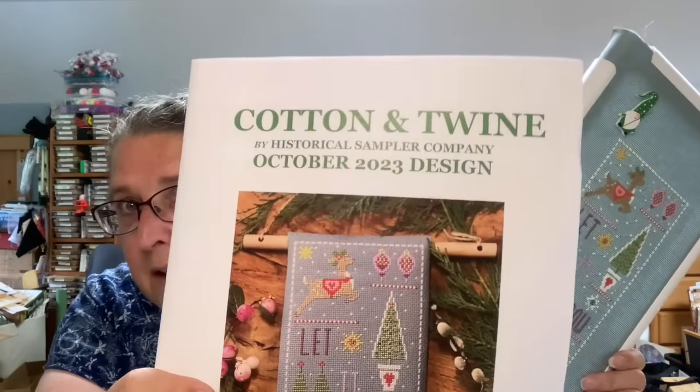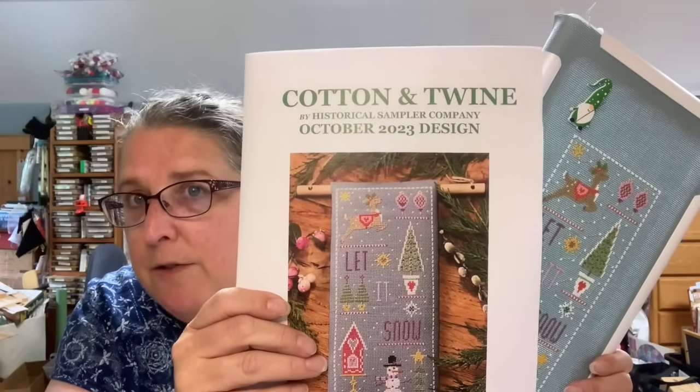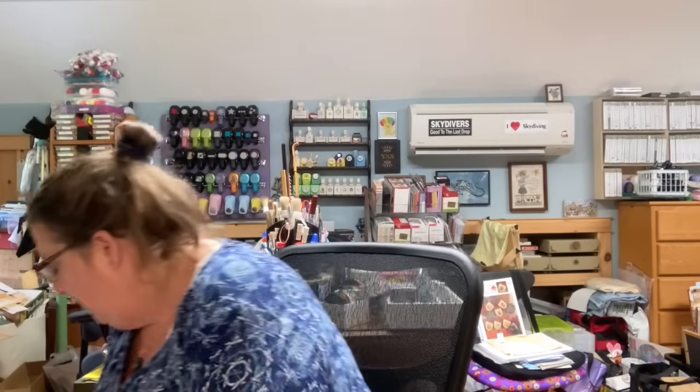I have all the parts to make it into a banner as they show, but I don't think I've decided how I'm going to fully finish this yet. I haven't committed to that. So I think this will have to sit on the sidelines until I figure that part out. Did I sign it? I signed it. It's ready to go. I can put it in my to be dealt with pile. I don't know where to put this.